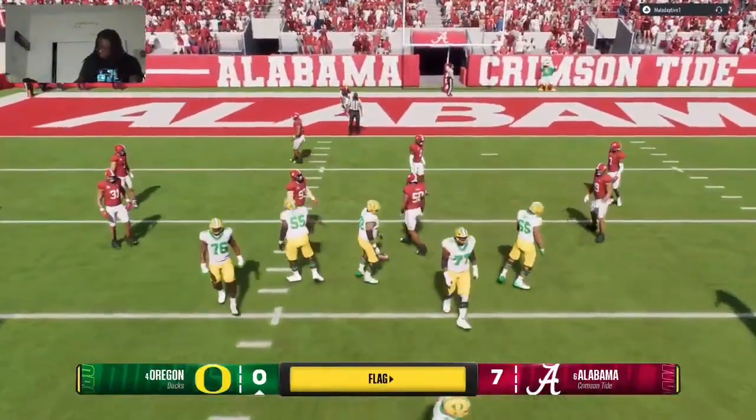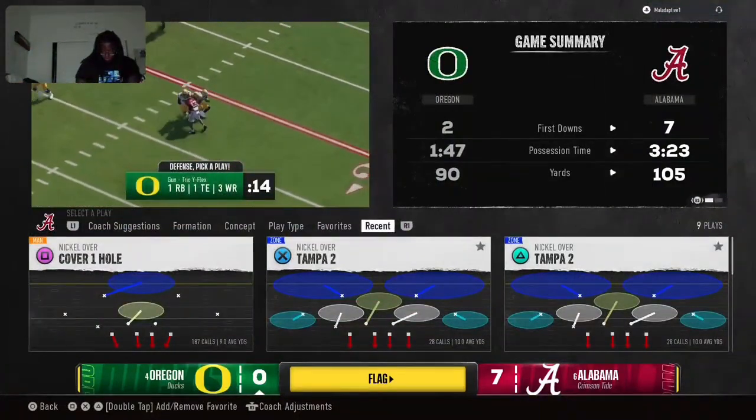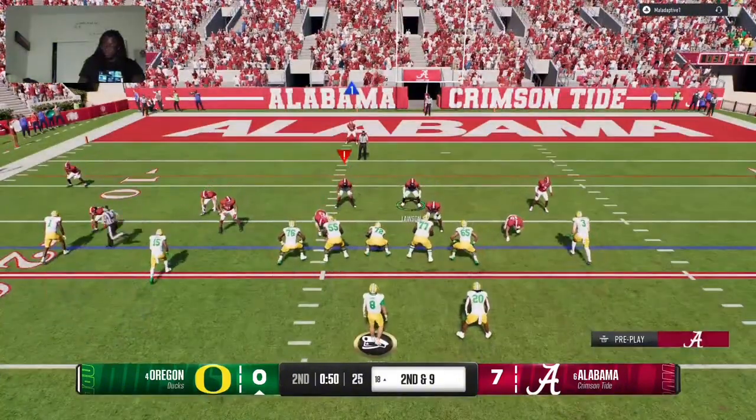Someone not clear on the snap count. It'll be a false start, and they'll move it back. So the decision has been made, and the coach will take the penalty. Here comes the offense on second down.